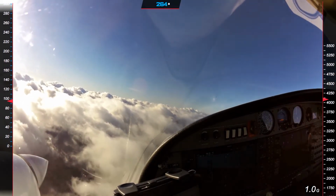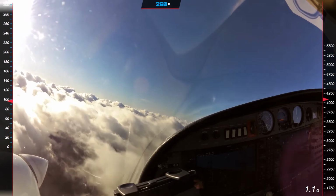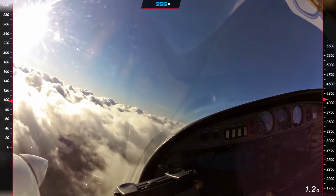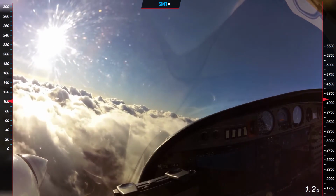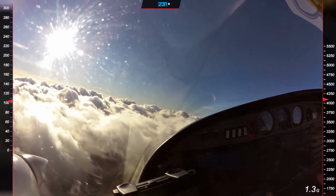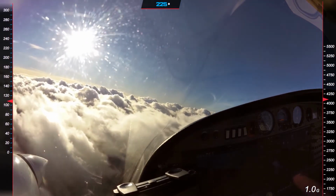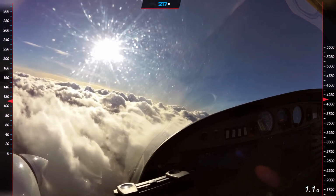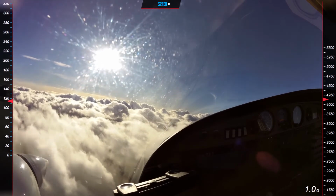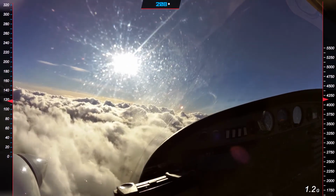I need to trim back a little bit. Just small adjustment there. Good. Oh boy, that's climbing. I have to run a little bit. That's good. That's excellent. I've only done this on sim before. So, that's really rough.